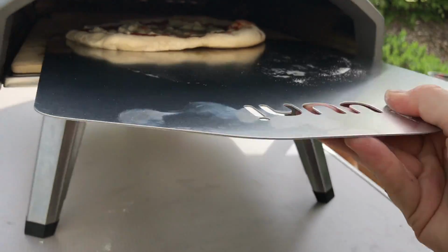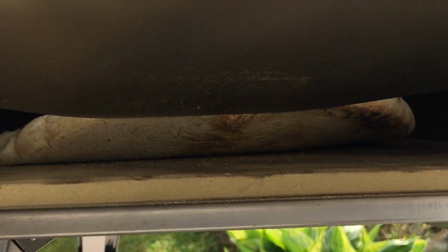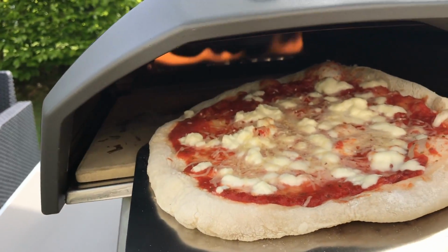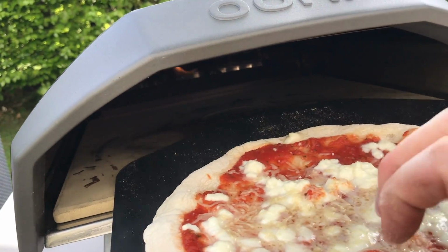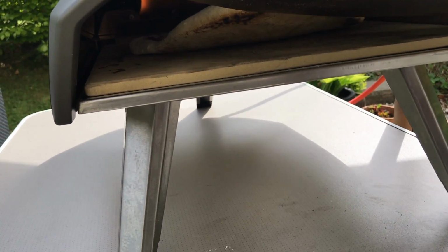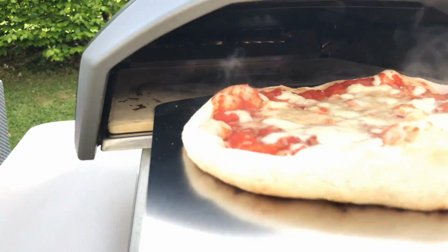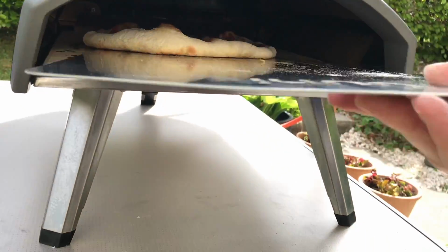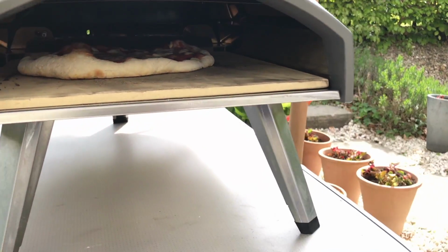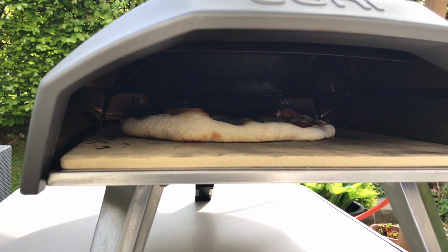I just want to show you the base. Ow, ow, ow. Can you see the... It looks as if it's got a better cook than the first one. Now what's happening here is the base is cooking and my crust isn't. Oh, good grief. So I've done the opposite thing. I've got the base to cook and I haven't got the crust cooking.